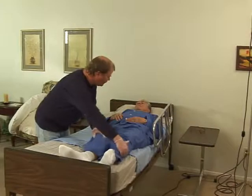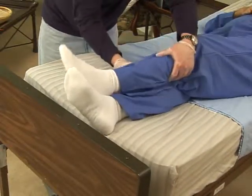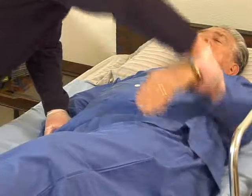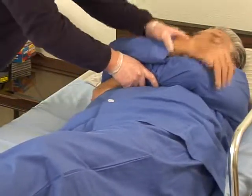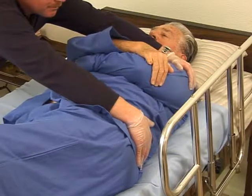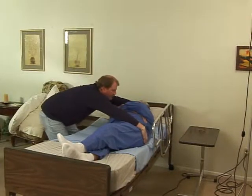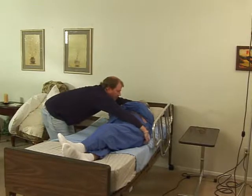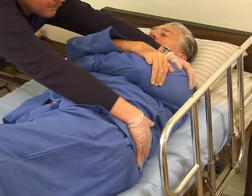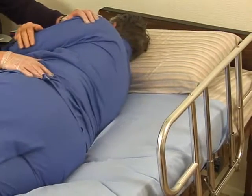Begin with the person lying on his back. Cross the leg that is farthest from you over the closer leg. Cross his arms over his chest. Place your right hand on his farthest shoulder and your other hand on the farthest hip. Stand as close to the bed as possible, feet shoulder-width apart, and your knees slightly bent. Brace yourself against the side of the bed and gently roll him toward you as you shift your weight.